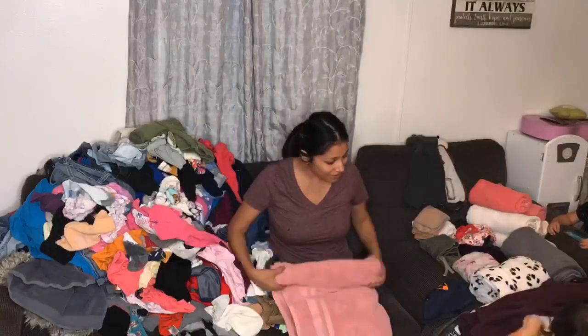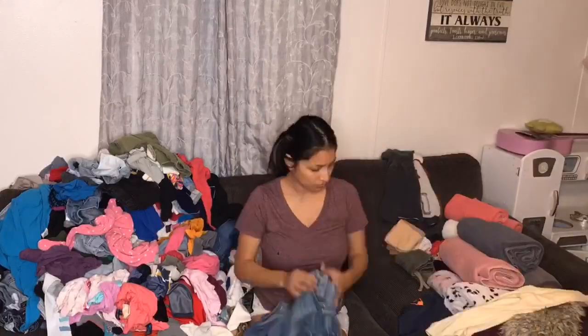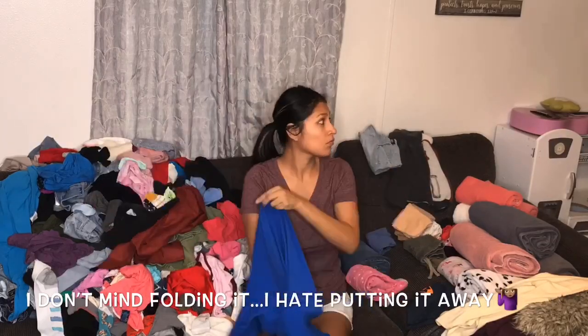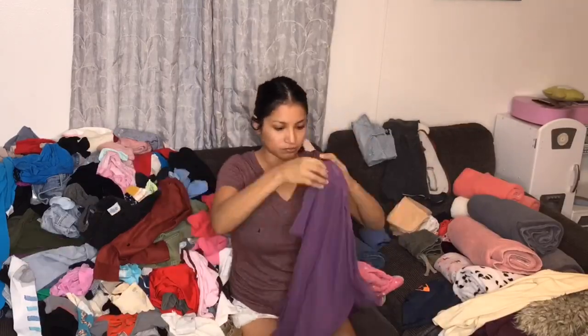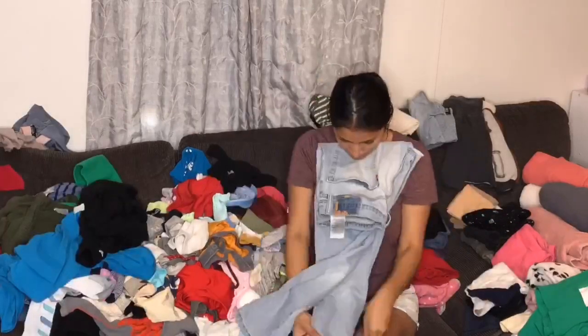So as you can see, I am starting by folding my laundry. You guys, again, I let it go. I don't know what it is about me doing laundry, but I don't like doing it, and so I just put it off and off and off until there's a big huge pile of laundry for me to fold. So that's what I'm doing here.